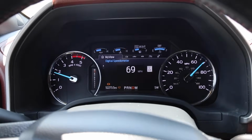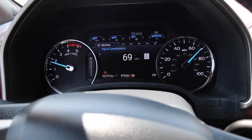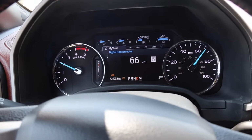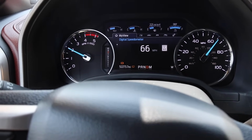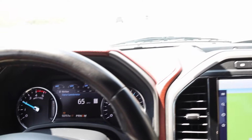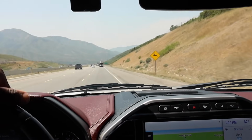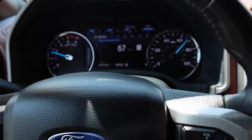It did drop down to 9th, or it may not have left 9th, honestly. So I'm tapping the brakes. Now I'm pushing the brakes. There it is. 8th gear is holding 8th. Okay. Now here's what I'm gonna do. I'm going to put the cruise control on.